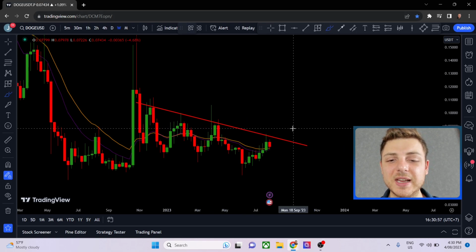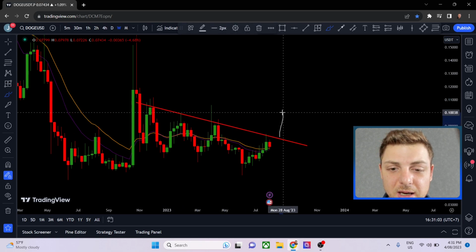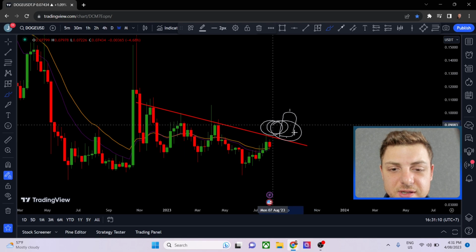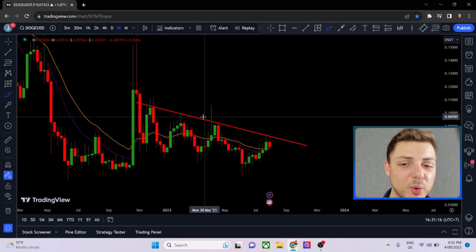So overall, you'd need to see a big break above. So not a bar like this one, like you see back here. You'd want to see an actual big, strong trend bar that only has a very small wick on the top and a very small wick on the bottom, but actually closes above this trend line through here. So overall, Dogecoin is definitely not in that bullish trend like we're seeing on Bitcoin and Ethereum.